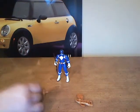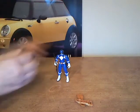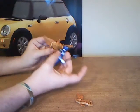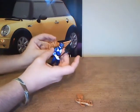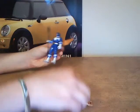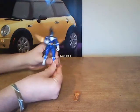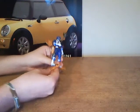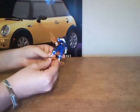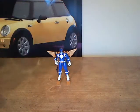No biggie. Of course, because this guy's weapon is glued to his hand, I'll just show him in his angel mode, which is usually the more common form that I've seen in other review videos of him. Usually, it's pretty simple to figure this guy out, but just put it on here, and then you mount his little shoes onto him. And there we go. There he is. He's now in his angel mode.